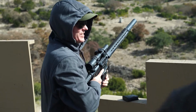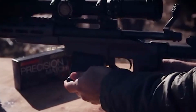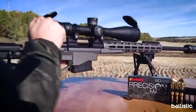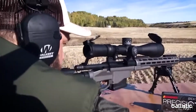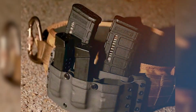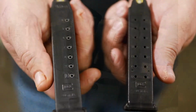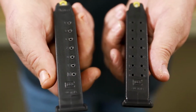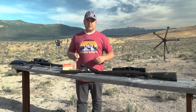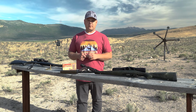Another thing to keep in mind is magazines. One example would be 6.5 Creedmoor and 308. Whether it's a bolt action with a detachable magazine or a gas gun, a lot of those share the same magazine. 300 Blackout, 5.56 or 223, they share the same magazines. Most shooters probably own both. So if you're taking both of those to the range, keep the guns and ammo separate to ensure that you're going to have safe, reliable performance every time.